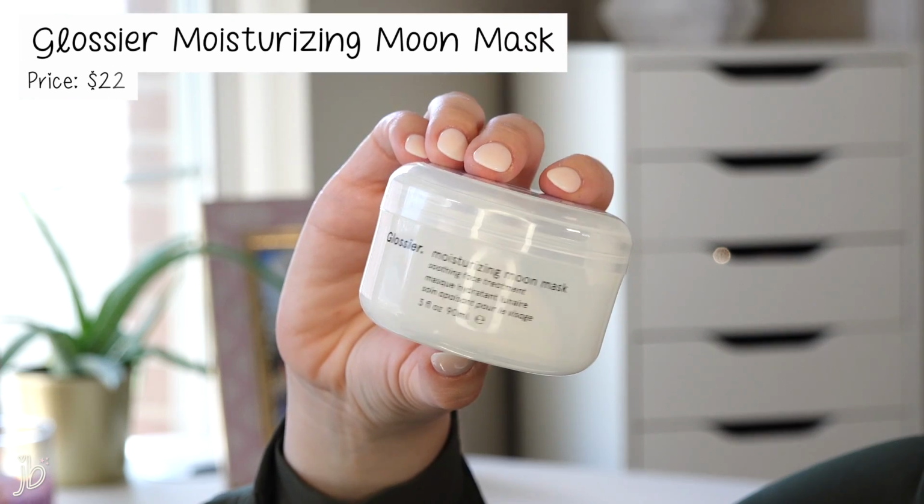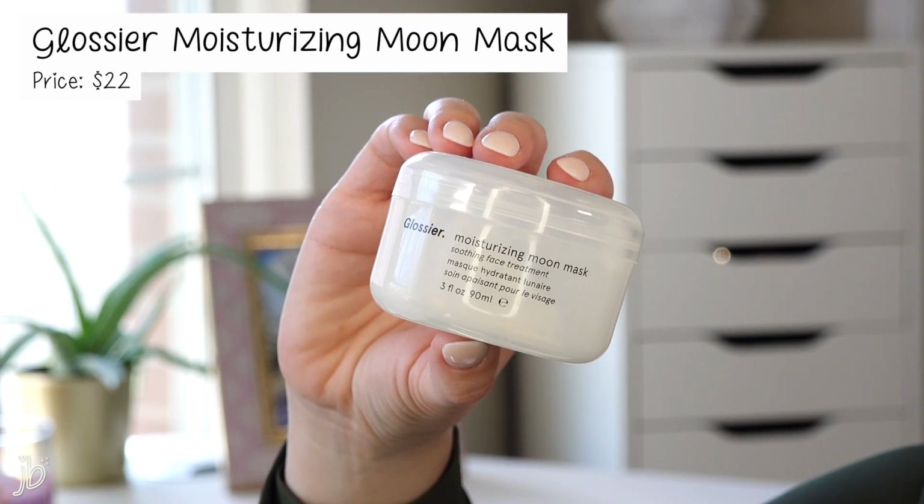This is one I didn't care for. It's from Glossier. It's their moisturizing moon mask. And I just didn't care about it. Like I'd put it on, I'd be like, yeah, it's okay.